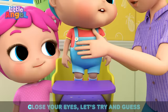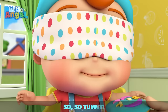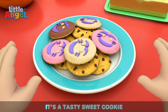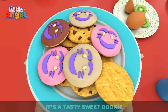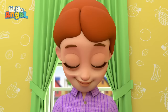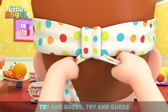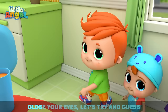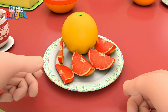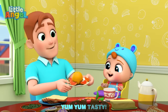Close your eyes, let's try and guess. So, so yummy. Yummy, sweet. This is so bitter. It's a bitter sour fruit. Yum, yum, tasty.